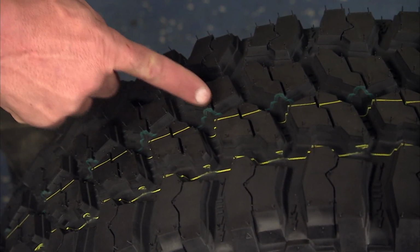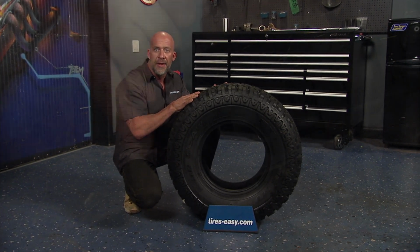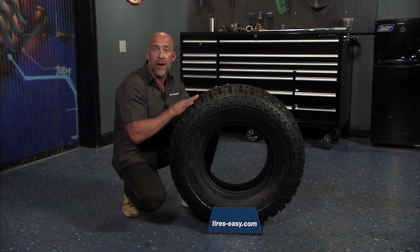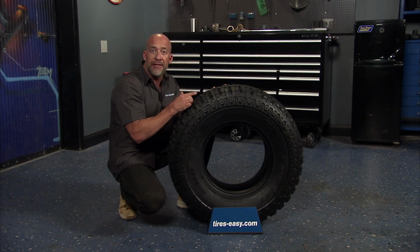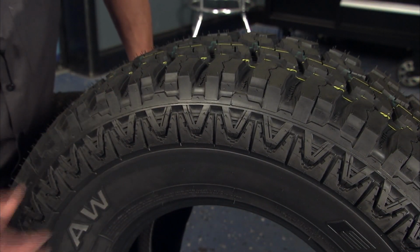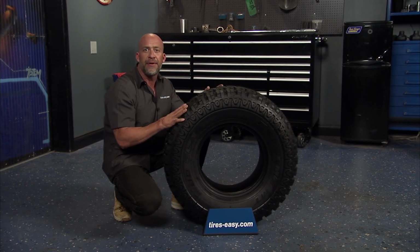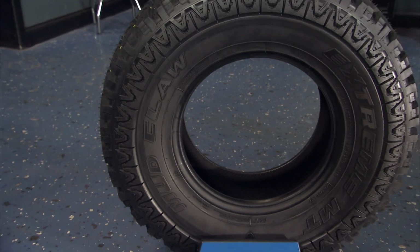The alternating lug design increases lateral stability and provides bi-directional traction. The high void tread design allows for quick self-cleaning of both mud and water. And the staggered shoulder blocks enhance grip and are pinned for studs, allowing you to install them for increased winter traction. The reinforced casing protects the sidewall against punctures from rocks and debris. With excellent reviews from the off-road community, you can't go wrong with the MudClaw Extreme MT.